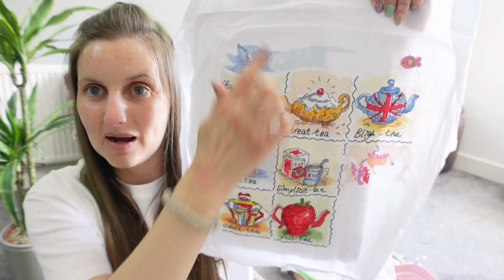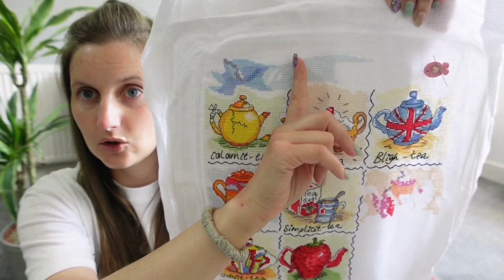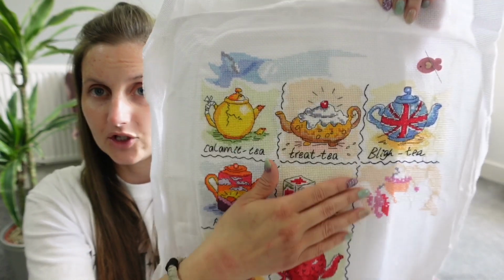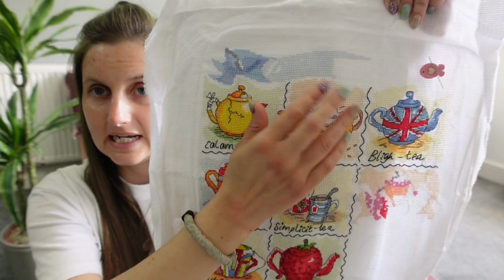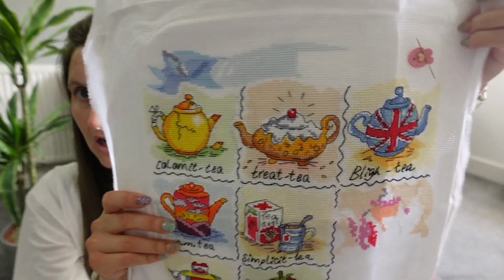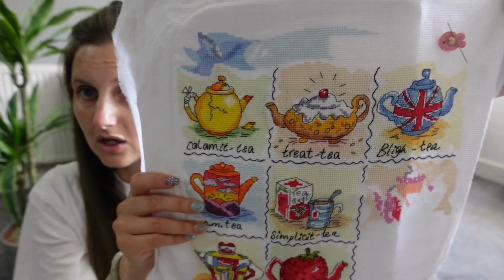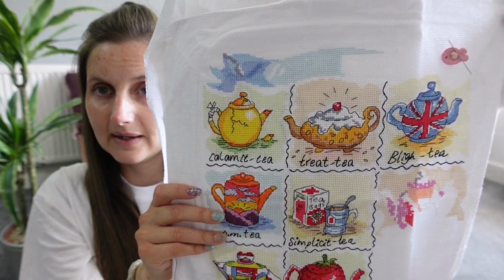Obviously, the less fun part is doing this banner across the top, and I think last time you saw it, my banner was maybe around here. So I thought I'm just going to switch away from doing my teapot and try and get this banner finished. So I've started working on extending that across. Obviously it will need to come right over to here to go over all 3 of those teapots at the top. Then it will need back stitching.